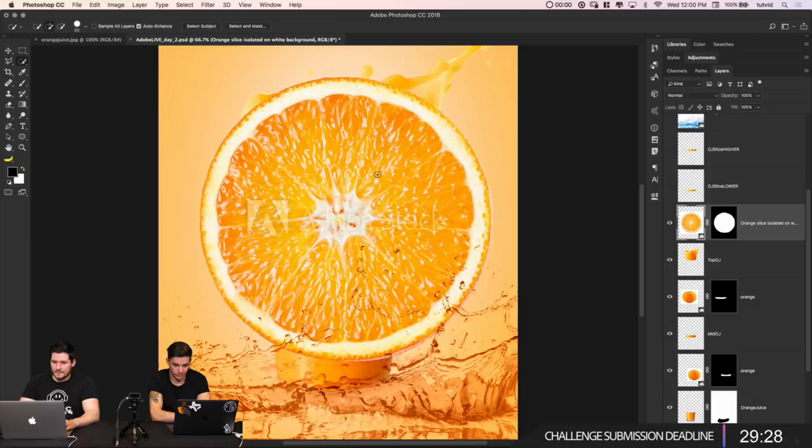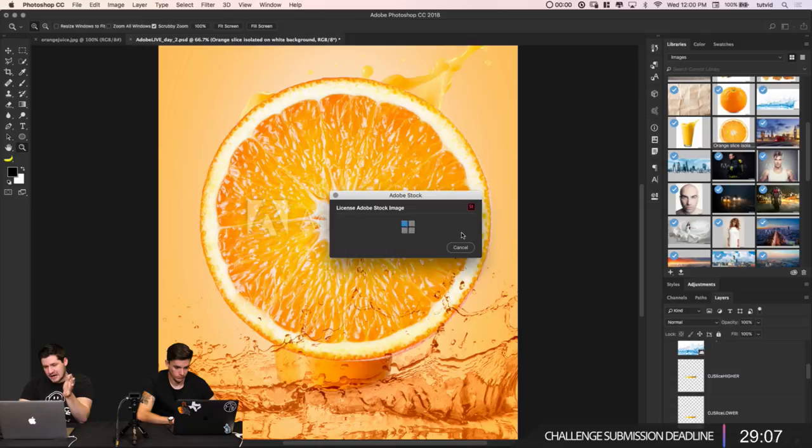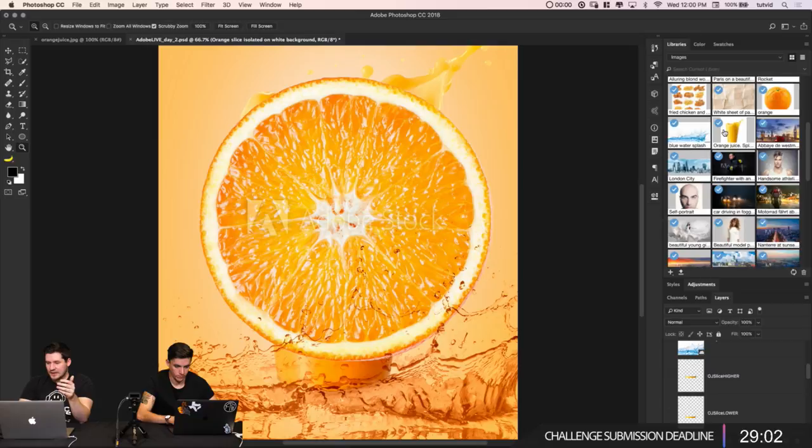Problem is, we have this thing right across the middle, Adobe Stock, and we don't necessarily want that. So I'm going to go back to my libraries. Now that I've decided from the sample image that I do in fact want it, I can right click, choose, go ahead and license this image, and it's going to connect to Adobe Stock, see my account, and say you've got 19 or 27 licenses, whatever left. And I'm going to say, yep, use one of those licenses. Voila, it now appears in my library with a blue check, which is a beautiful sight.